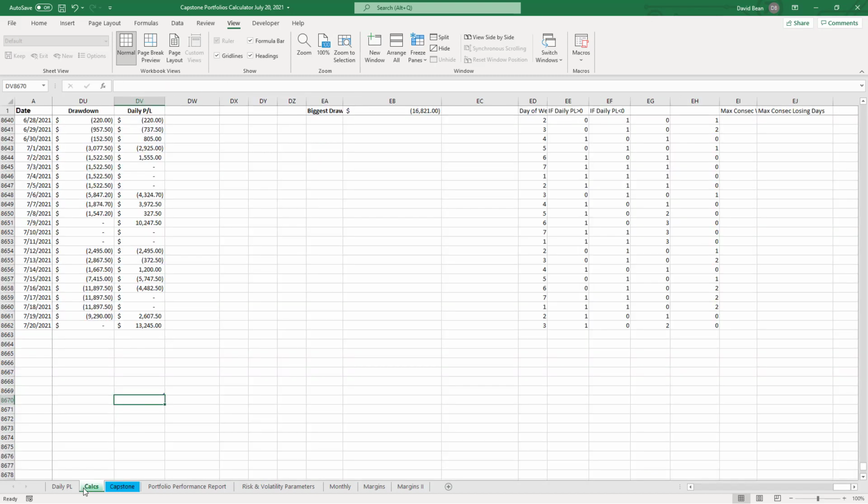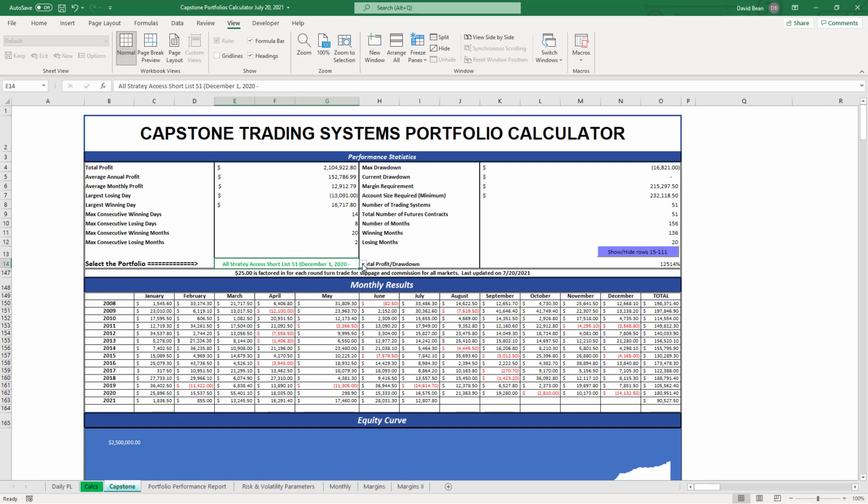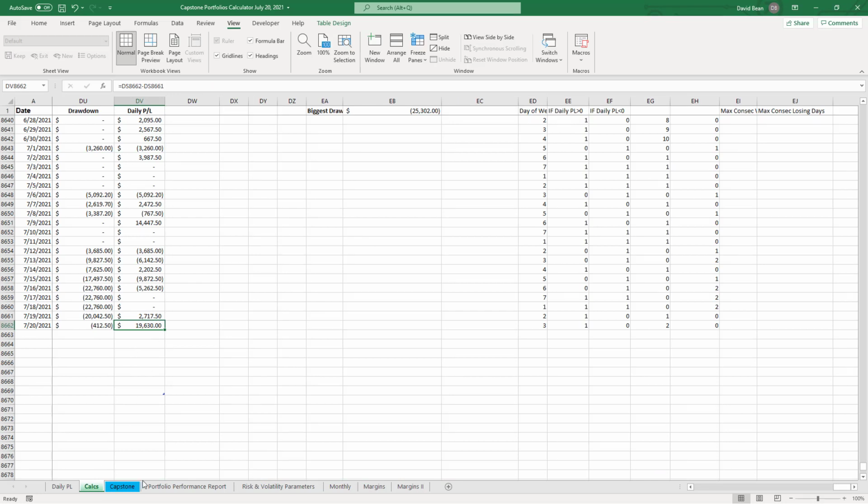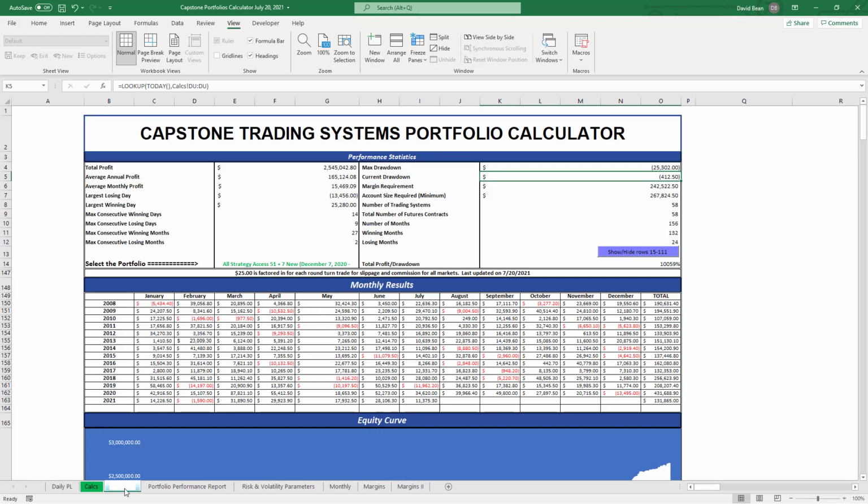It was up yesterday 13,245. And then the All Strategy Access 51 plus 7 new. Almost at an equity peak, $412 away. Yesterday it was up $19,630. It was in a $20,000 drawdown coming in to yesterday's trade and made it back.